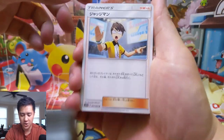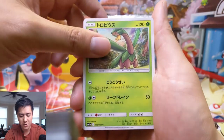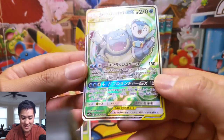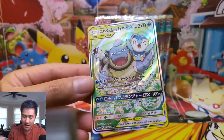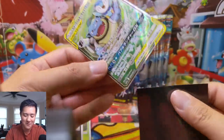We have a Judge. I don't think this is a reprint set, although I feel like there are a lot of reprints. Tropius. Ponyta. Oh, yes! This is the... Oh my gosh, is this the alternate art? Obviously not the hyper rare or anything, but it is textured. And I don't think this is the full art, so I'll have to double check. But we may have just pulled the card that we're looking for the most.